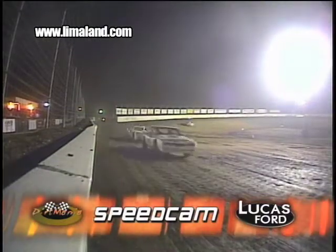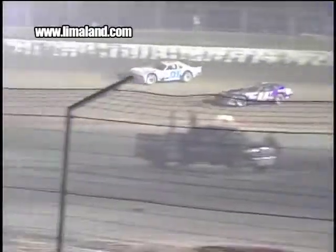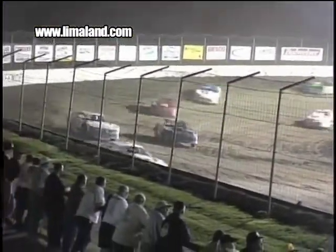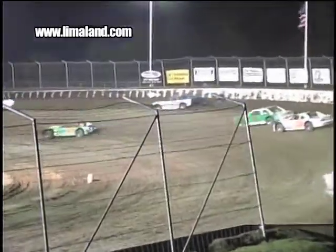Wow, some up close action right there. It looked like Tony Anderson possibly coming right in your doors. Earnie Woodard and Tony Anderson still trying to settle the spot. Down the back straightaway they go. Great racing going on here.